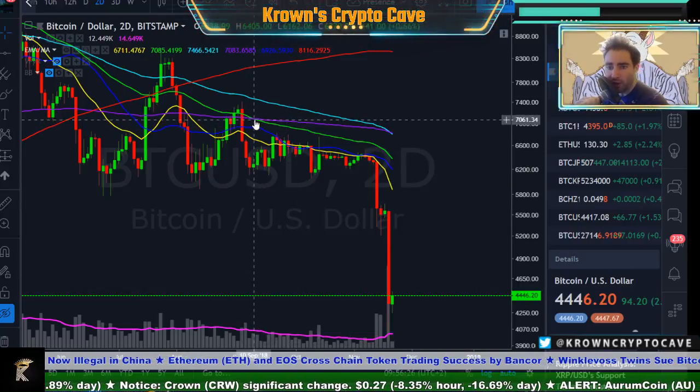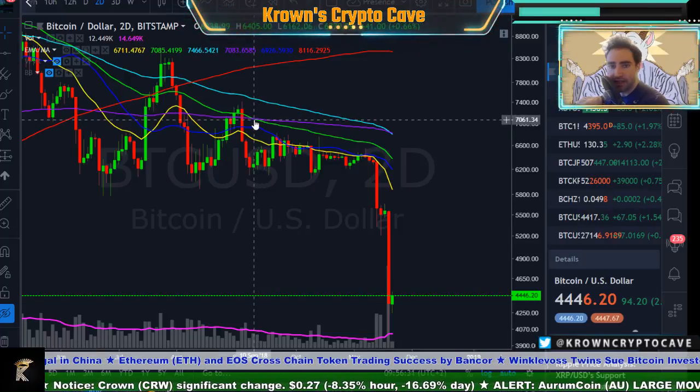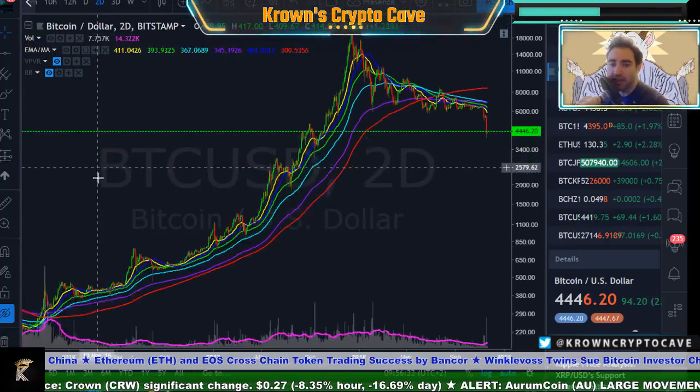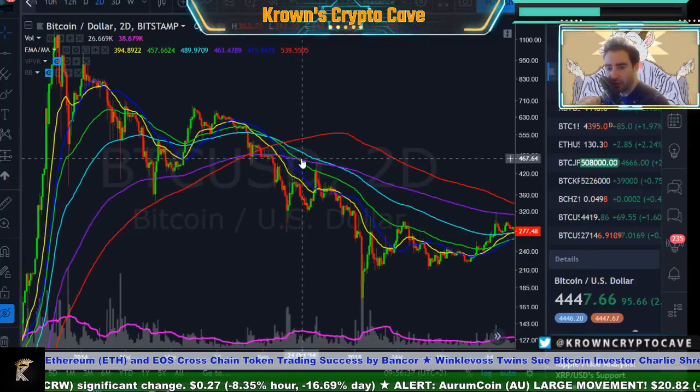Overall, though, going back into 2014, we only have one other example of this 2-day exponential moving average cross happening. And that was right over here. And Bitcoin had very similar price action, right? You got the death cross right over here.